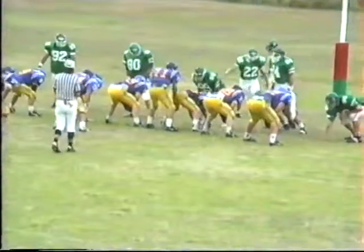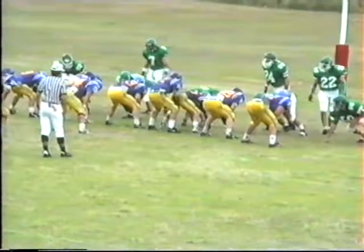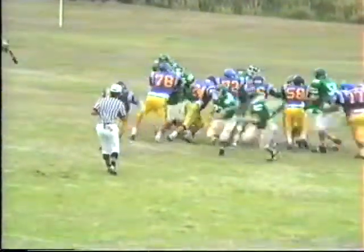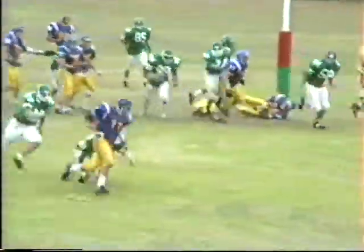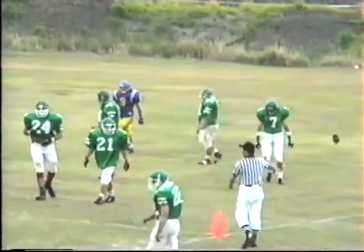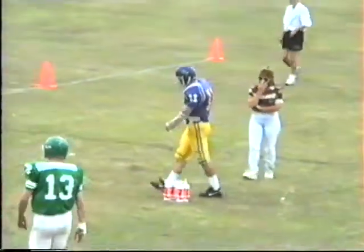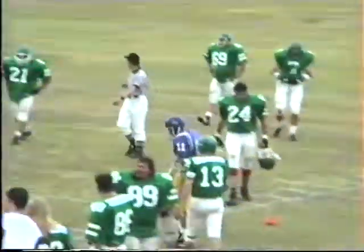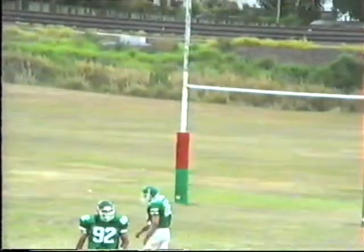Conversion now for Centurions. Fake, Wells rolling out. Avoided the rush of number 50. Throws to Michael Walsh. Oh, it's over his head, out of the end zone. He's not a happy man. Michael Walsh was open with the throw over his head and incomplete. So the score remains 6-0 Centurions as the rain starts to come down.